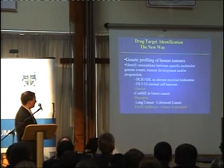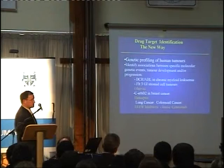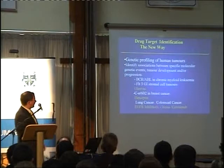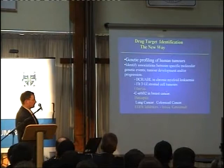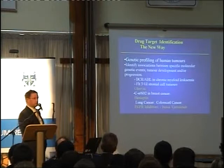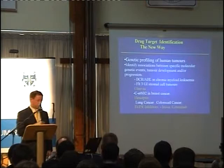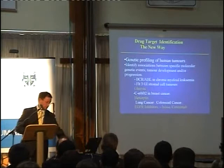Now we have Gleevec curing 70% of these, and actually also curing 60% of CMLs just before they go into blast crisis. These patients would have had to go to transplantation prior to that. Other ones: there is an oncogene in breast cancer called ERBB2 or HER2. Herceptin has come along, which targets this protein, and which has suddenly increased the chances of survival for patients with metastatic breast cancer. In lung cancer and colorectal cancer, we've had EGFR inhibitors, which I'll show you in just a minute, both small molecule and what we call antibody therapies.